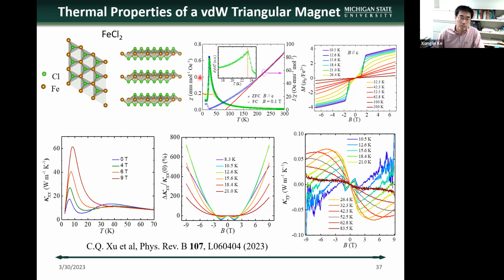Before I end, I would like to quickly show you one of our recent thermal transport studies on iron dichloride, FeCl2. This system is also a van der Waals magnet, where the iron atoms form a triangular lattice instead of a honeycomb lattice. The system orders antiferromagnetically below 23 Kelvin. Within the layer plane it's ferromagnetic, and between the layers it's antiferromagnetic along the c direction. The system shows a very small critical field: we can flip the spins to ferromagnetic alignment just by applying 1.5 Tesla.